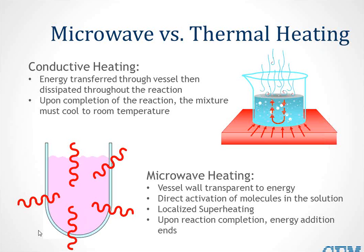So the difference with microwave heating is rather than heating the outside of the vessel, the microwaves pass through the vessel wall to directly interact with your sample itself. So this could be directly heating the solvent, or the reagents in your sample could be absorbing it. So you see these little bright red spots.